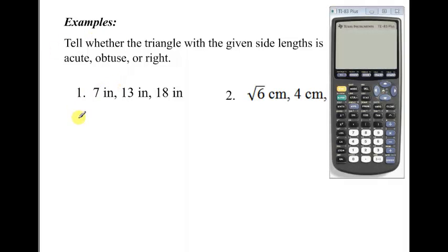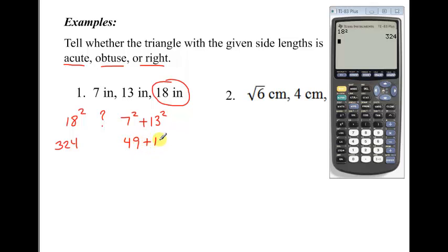So let's look at some examples. Now these don't have the pictures drawn, you just get the three sides, but we're going to classify as acute, obtuse, or right. Our first thing is to decide which one we're going to use as C, and that's always the biggest one in the list. In this case, it's 18. We're going to take that C and square it. And then in a separate calculation, we're going to take the other two sides, square them and add the total together. We want to know what the relationship is: equal, greater, or less than. So let's check out 18 squared. All right, 18 squared is 324, and 7 squared is 49, 13 squared is 169.